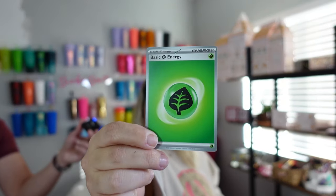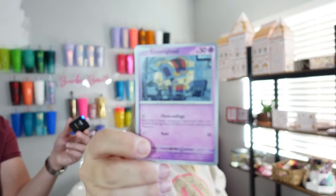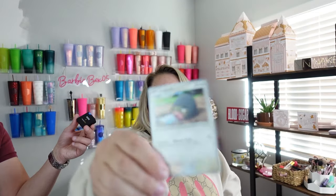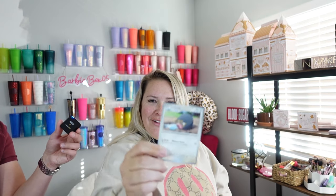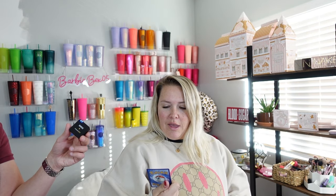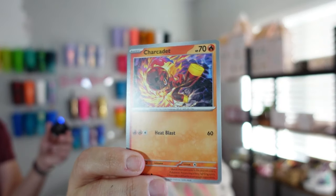First up, basic energy. Grass. Yeah, just kidding. Who is this? Lechonk. I like that. He chonky. They're cute little eggs. You remember that one? That was Gen 1. My nose be itchy. Who's this?